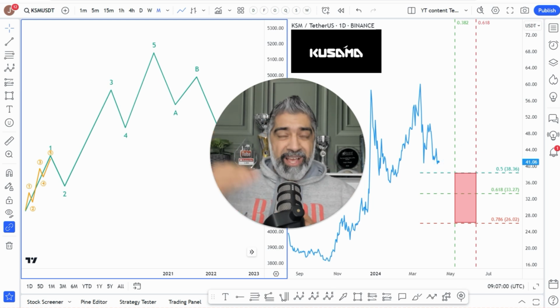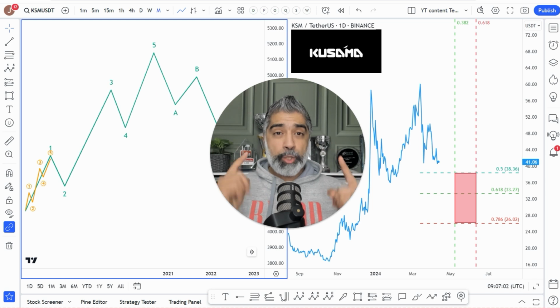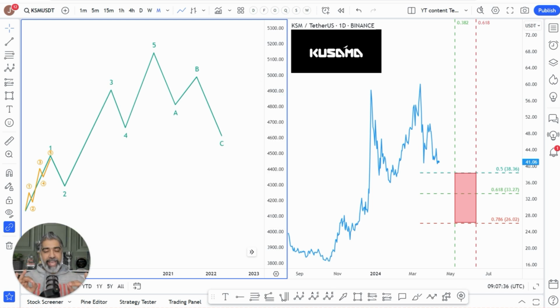We're probably going to see some really good movement to the upside. So with that said, let's dive straight in. The key thing that I want to get across today is that markets typically move in fives and threes, and we want to anticipate at what stage of a big trend on the upside is Kusama in. Well, I believe we're down here, and I'm going to show you why.